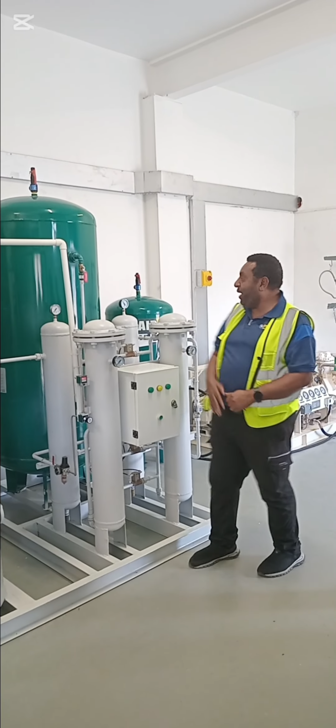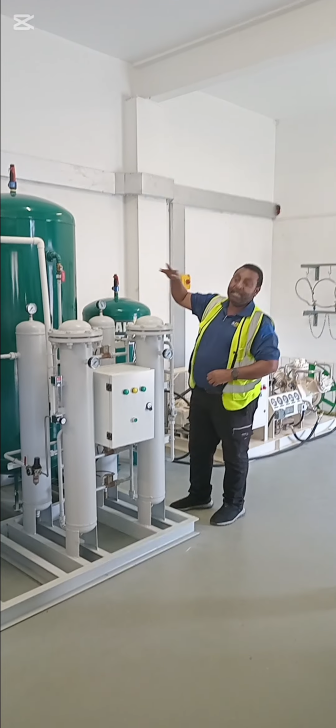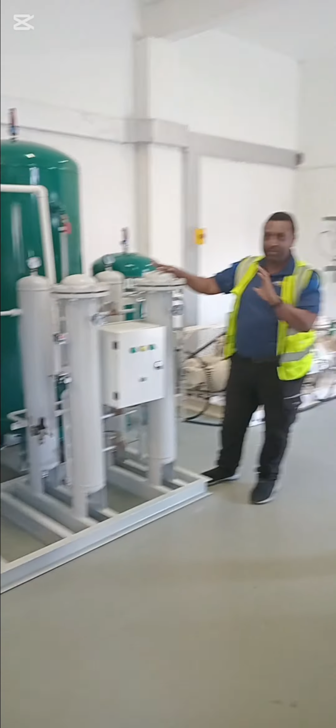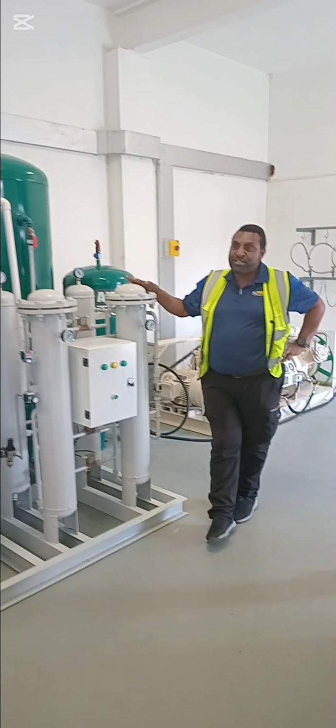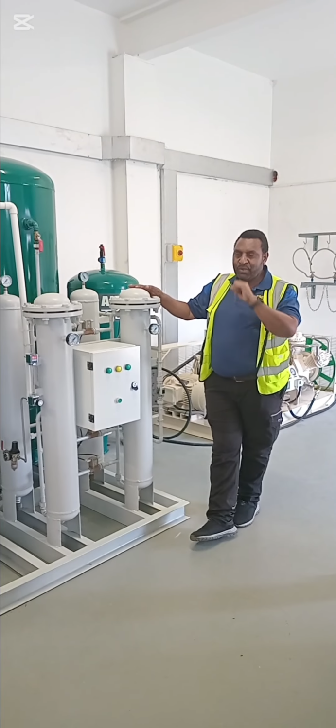That's how the oxygen purity increases, up to 99%. So that's how we get the oxygen at a higher purity. Any questions?